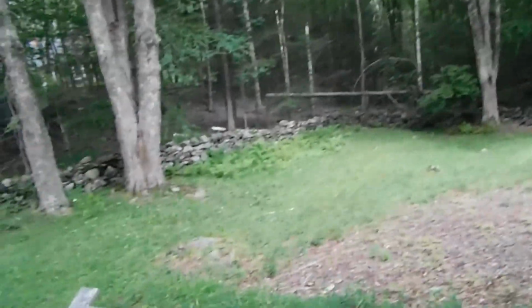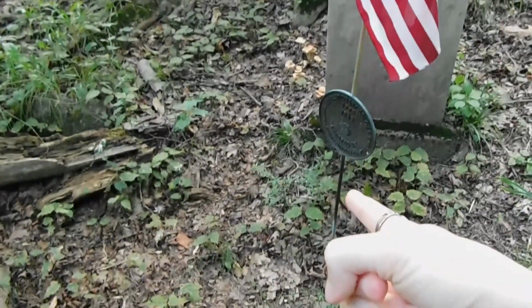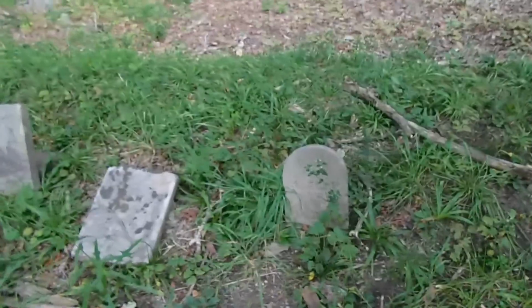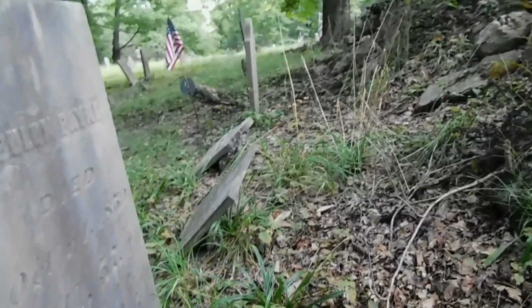They were a Revolutionary War veteran. That's how old the cemetery is. He was in the Revolutionary War. That's how old this is. And also, this is on the Mohawk Trail too, by the way. So there's possibly indigenous people buried here as well, possibly. Here's this one right here.